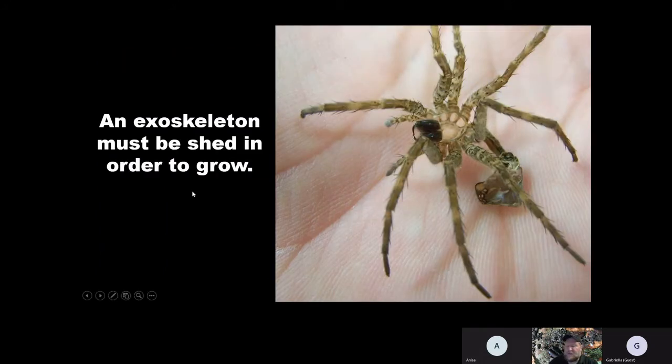An exoskeleton has to be shed in order to grow. To get bigger as a spider, as an insect, as any of these arthropods, you have to get rid of your old exoskeleton, because once your exoskeleton hardens, it doesn't grow anymore. We are really lucky to have an endoskeleton inside, and our endoskeleton grows with us. Now, we'll get growing pains as we're getting older, and eventually, obviously, we stop growing. We don't keep growing forever and ever, but our skeleton grows with us so we don't have to shed it. These critters, to get bigger, have to get rid of their entire exoskeleton.